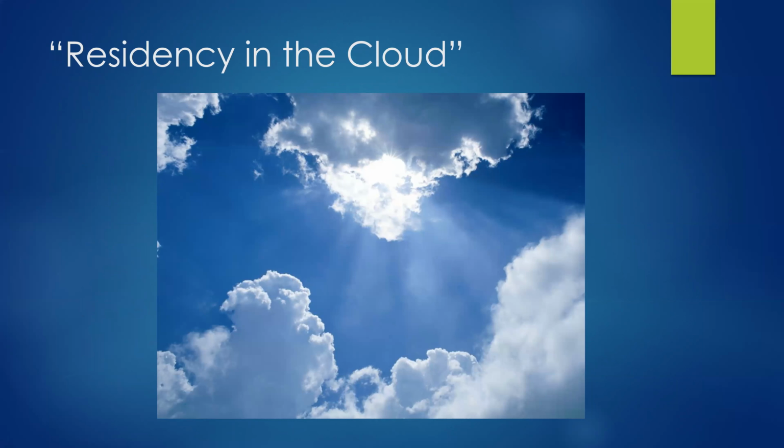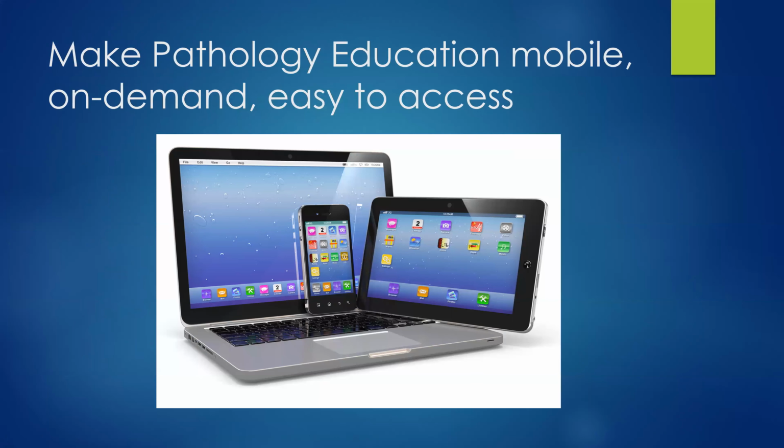So essentially I'm talking about a residency in the cloud, but that may not be such a great pipe dream. It may be quite possible. So first of all, in terms of ease of access, we know that we can dial up just about anything on our mobile devices or our laptop. There are so many resources available, textbooks, atlases, and programs, games, digital slides, et cetera, that these tools have become pocket companions of virtually every medical trainee in the world today.